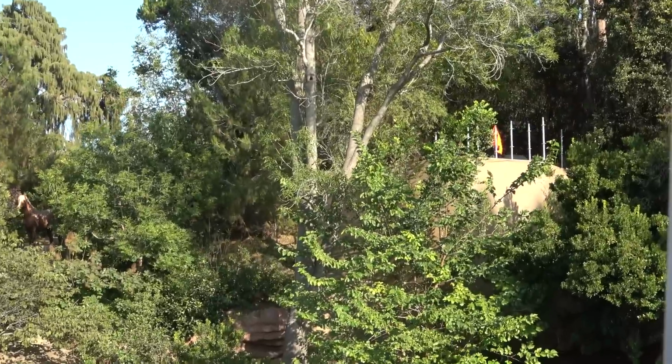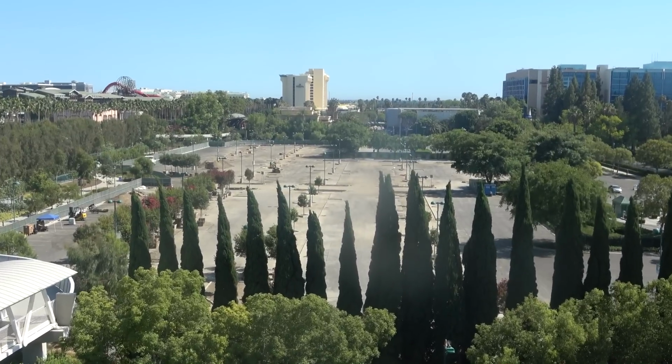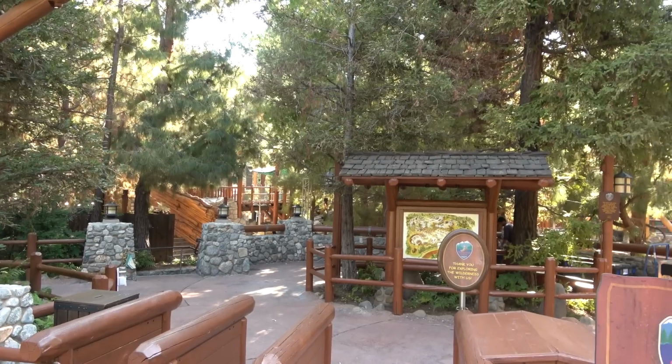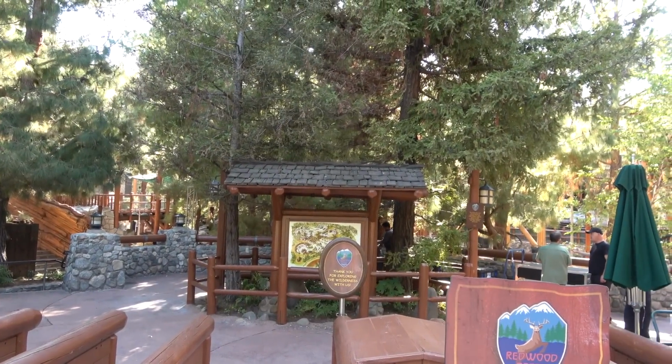Update on whatever it is they're doing with those Big Thunder Trail caves. The downtown Disney parking lot project is nearing completion, but we have some interesting progress happening at the other mystery building, and work has begun for Oogie Boogie Bash at Redwood Creek Challenge. All this and more coming up next on Fresh Baked.